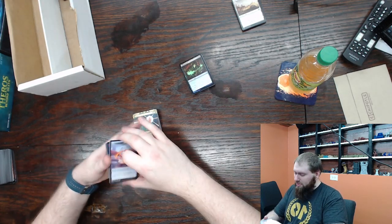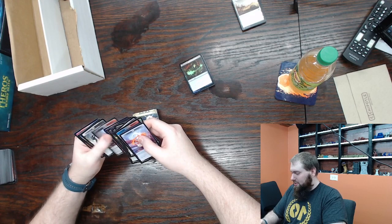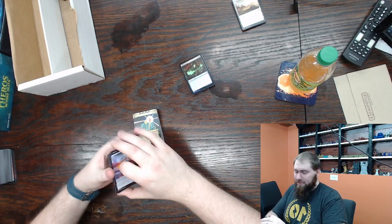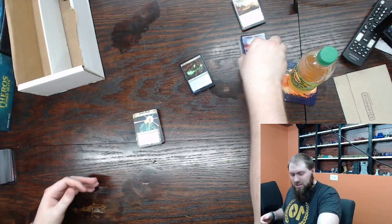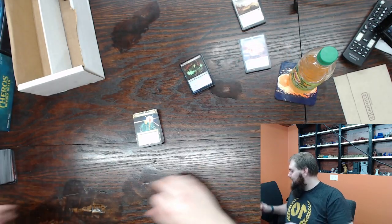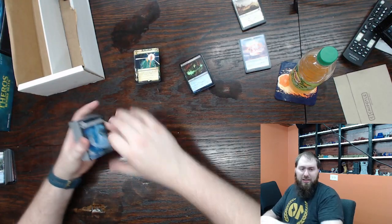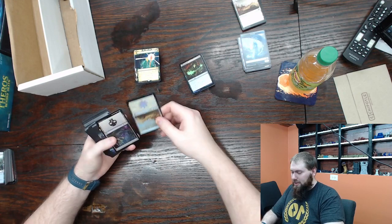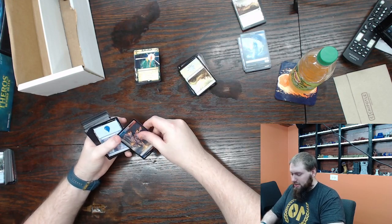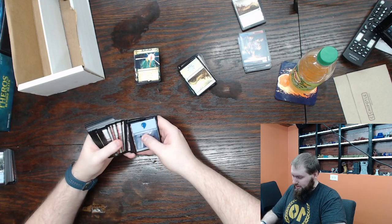But the tokens are useful. I know what the tokens are based on their pictures, so at least I can use the tokens. I don't really need to know what they are as far as, I mean, the power and toughness are still normal numbers and whatnot. Yeah, so this will be the rare stack and then a foil stack. And I actually learned this tip, or this trick. Oh, what is all this?